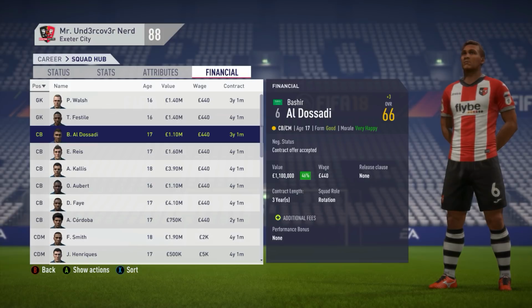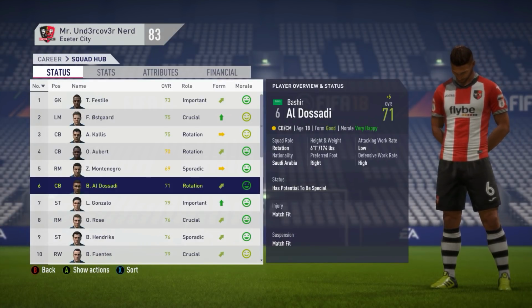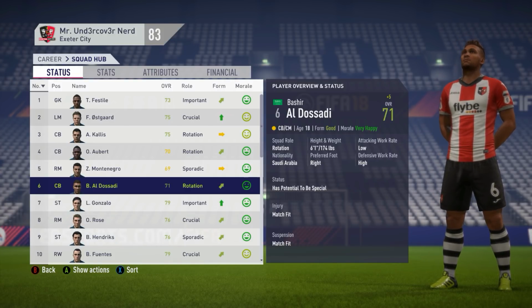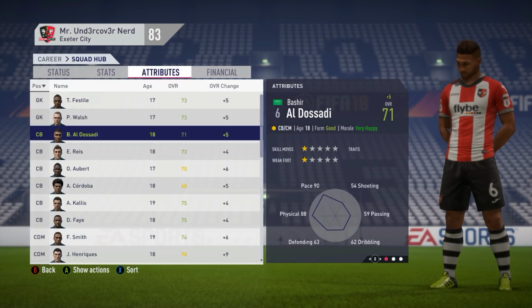At the end of the season, he had developed a +3 overall, and he was worth 1.1 million. Let's have a look at Al-Dassari 1 year on, and here he is. He's gone up by +5, so he is a 71 overall, which isn't bad at all. We can see not too much of a drastic change in his appearance. His hair's slightly different, and he's got a little bit of facial hair. Nothing drastic there. He's played 34 games, and he's got an average rating of 6.9.